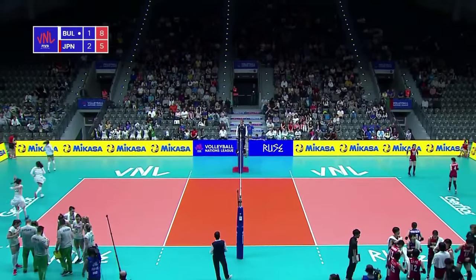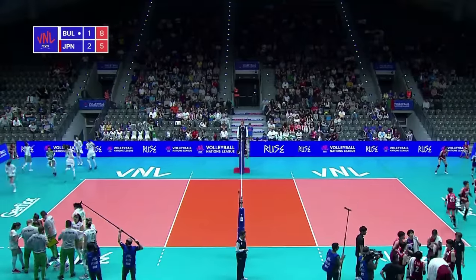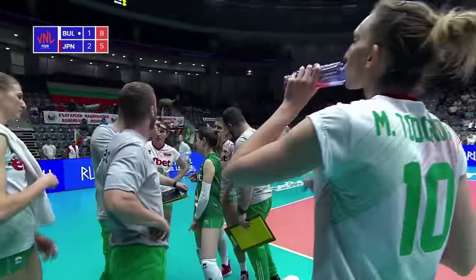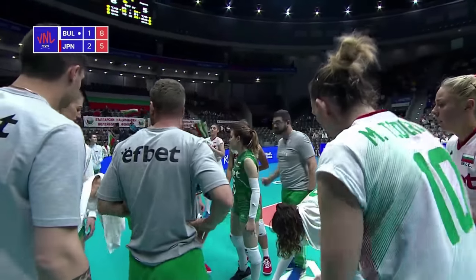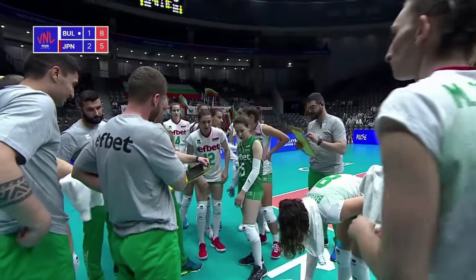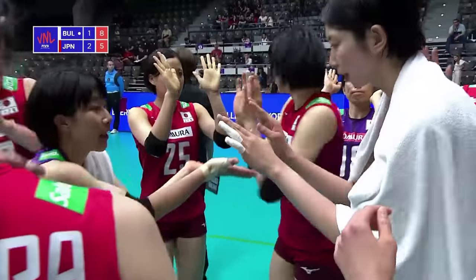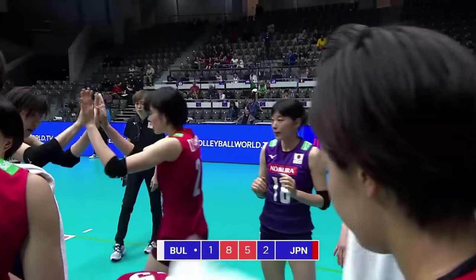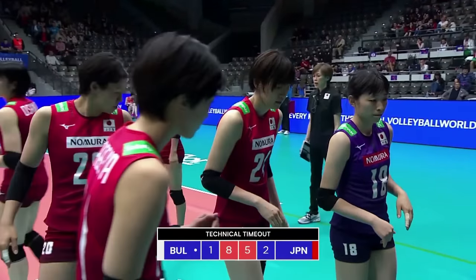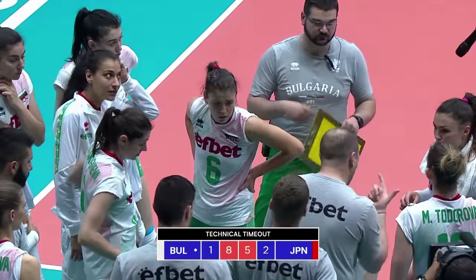Technical timeout has been reached, with Bulgaria leading by three after a terrific start by them, which, after conceding the opening point, they rattled off five straight points to give themselves a commanding position on the scoreboard. But it's still early days, of course. Japan will take great encouragement from the dogged defensiveness that they've been demonstrating.